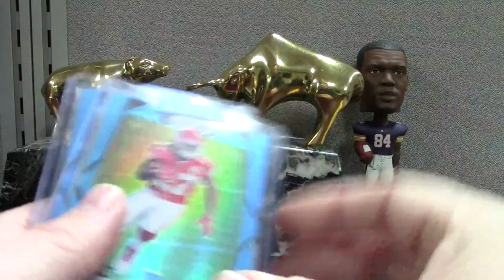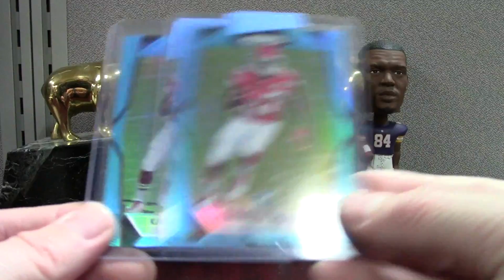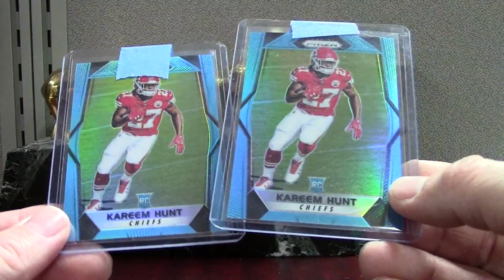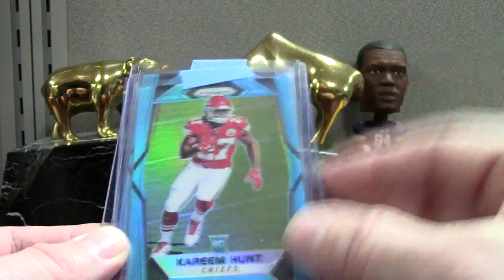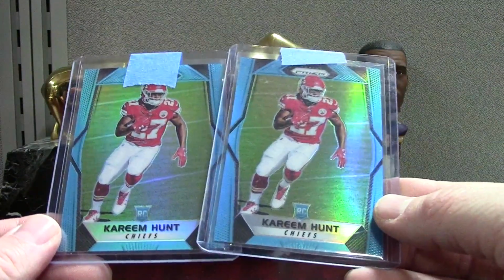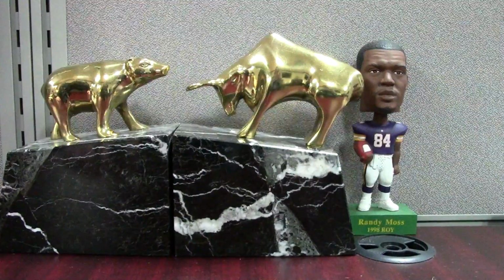These are both blues. They call them light blue prisms. I tend to call these refractors just because the set's Prism, so prisms just sounds silly to me. So Kareem Hunt, whose stuff is cool, and that's great for a Chiefs collector.